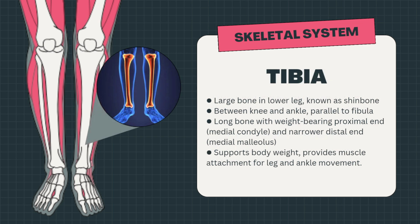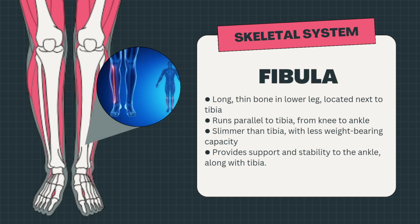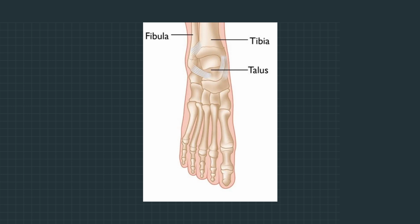Let's start with the tibia. This sturdy bone runs along the inner side of the lower leg and bears the majority of the body's weight. It plays a crucial role in maintaining upright posture and absorbing shock during movement. Next, we have the fibula, a thinner bone located on the outer side of the lower leg. While it's not as weight-bearing as the tibia, the fibula provides stability and serves as an attachment point for muscles and ligaments. Both the tibia and fibula are connected to the foot via the ankle joint, forming a complex network of bones, ligaments, and muscles that allow for a wide range of movements.